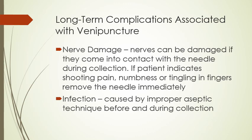Also, of course, infection caused by improper aseptic technique before and during collection. You always want to make sure you're wearing gloves. You always want to make sure you're using an alcohol swab to properly cleanse the area. You also want to make sure that you use a fresh piece of gauze and a fresh Band-Aid over the site to make sure that no bacteria is forming.